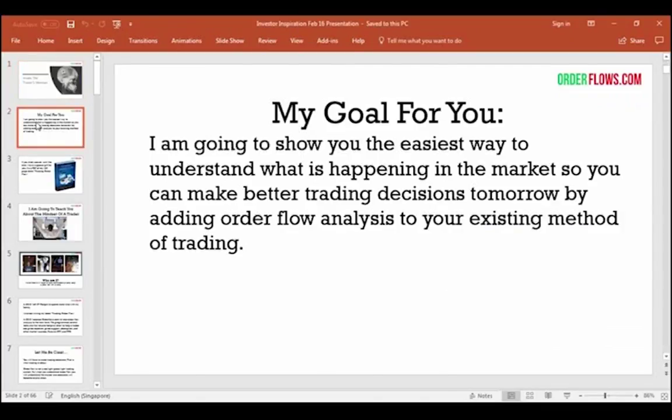So, my goal for you today is I hope to show you an easy way to understand what's happening in the market, so you can make better trading decisions by adding order flow to your existing method of trading. Again, I'm not trying to convince you to give up your existing method of trading and turn everything over to the order flow gods. No, for a lot of people, what I've come to realize, I mentor people, and they tend to take pieces of order flow analysis that is going to improve their trading. Something as simple as adding point of control or adding delta to their analysis has really transformed their trading.